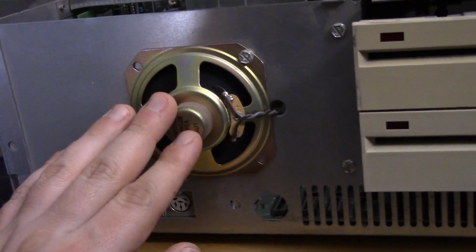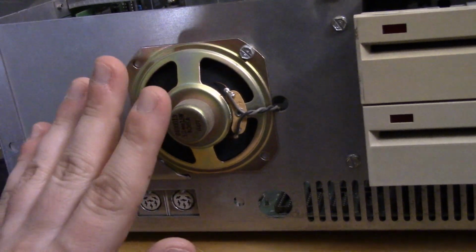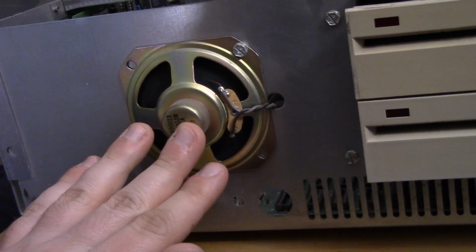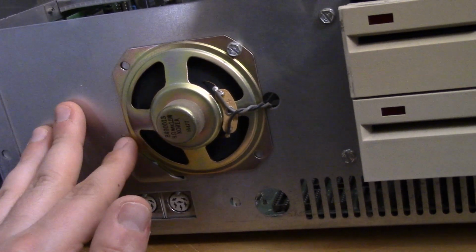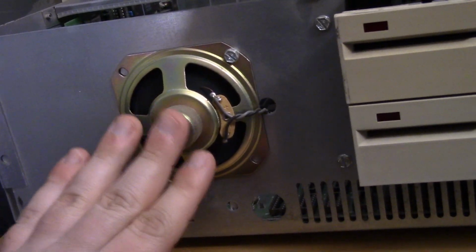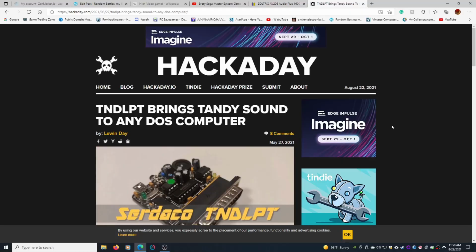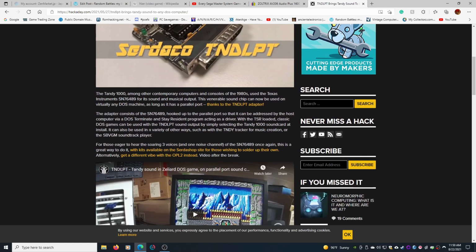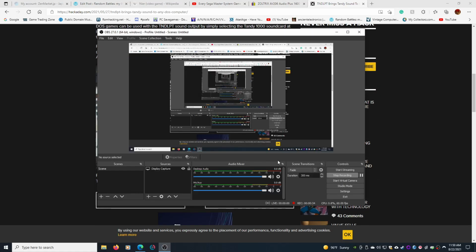A good example is Thexder. It's a pretty popular game, and it supported the Tandy 3-channel sound. And I believe that might be the best sound that game has. I don't believe that game supports any sound cards, so that's the best you're going to hear, from a Tandy 1000 PC speaker. And yes, I am aware there are devices that allow the Tandy 3-channel sound on regular PCs, but that is well beyond the scope of this video.